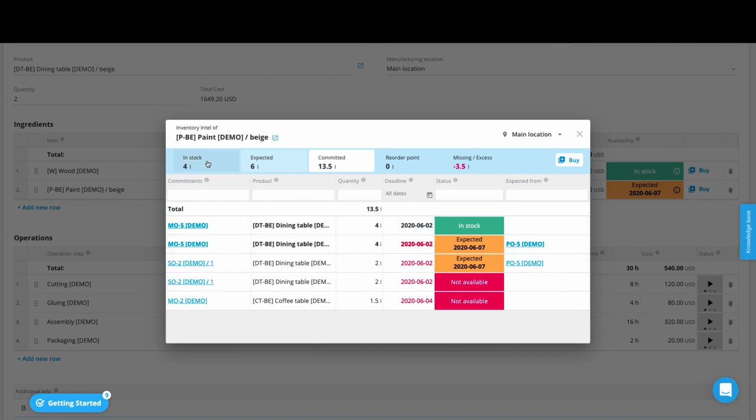So currently we've got 4 liters of this paint in stock. We've got 6 liters expected to arrive in an incoming purchase order. We've got 13.5 liters committed to manufacturing, 0 reorder points, and 3.5 liters missing. So this is exactly how much I need to purchase in order to satisfy all of my production requirements. Now these numbers you can see are broken out down below.